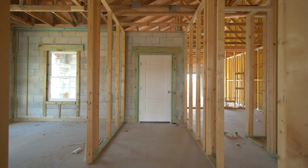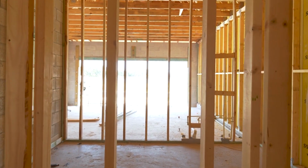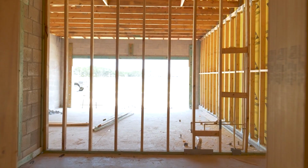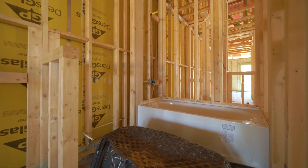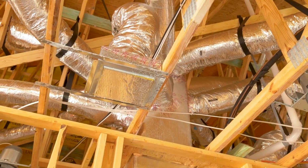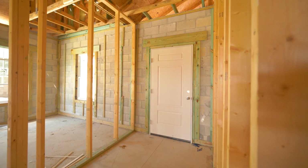So at the pre-drywall phase, you're going to be walking through the home. You're going to be able to see the walls from the inside for probably the last time ever. You're going to be able to see where the insulation's going. You're going to be able to see plumbing, electrical, HVAC, outlet cable positions for your TVs and whatnot.